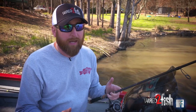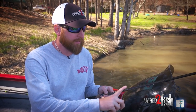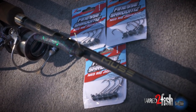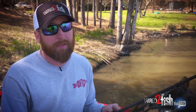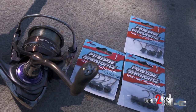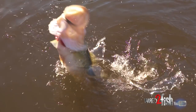Rod, I've been using a 6'9". This is a medium power. This is a 13 Fishing Muse Gold. I think a 6'6" to 7 foot would be really good. You need that medium power because you got a lot of light weights that come in these mushroom jig heads here. So, it's light tackle, but my gosh, it catches big fish.